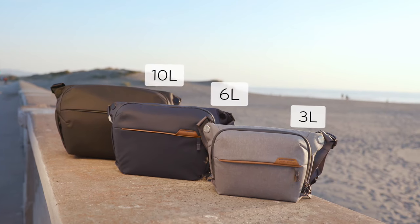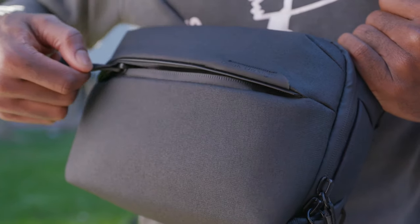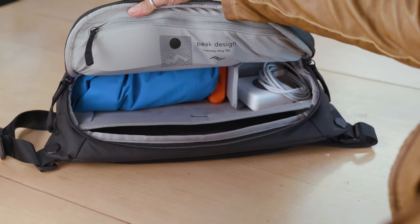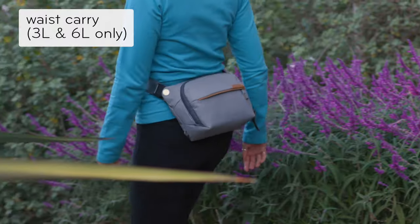This is the all-new Everyday Sling by Peak Design. Our classic urban-inspired sling bag just got better in every way. The Everyday Sling is versatile enough for everyday carry or a wide range of photo setups. Wear it cross-body, on your shoulder, or on your waist.